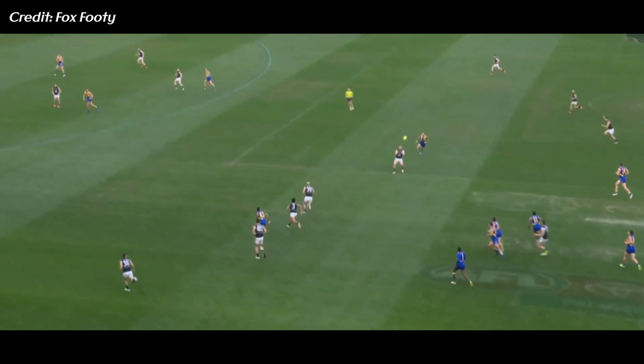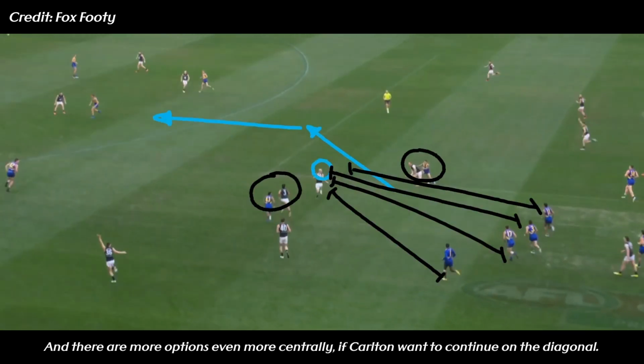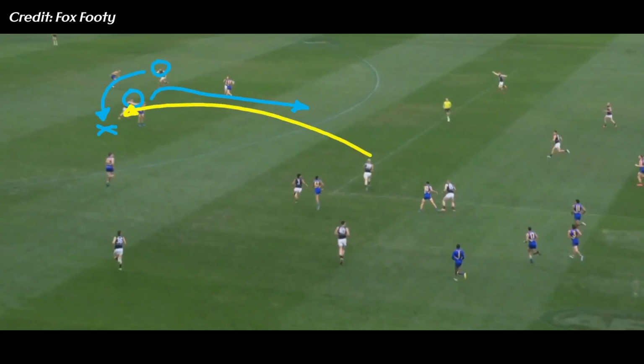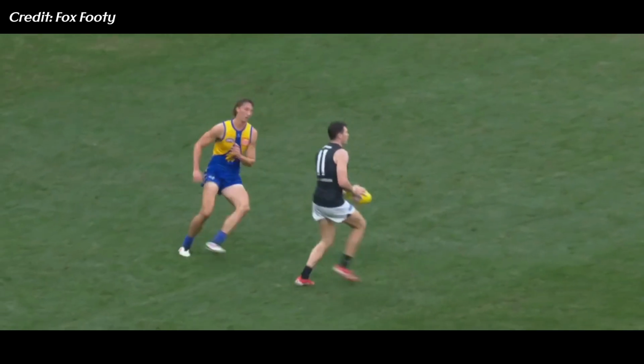And while the Eagles overcome 2 threats, unfortunately they can't cover Cincotta and the gap he's made on his opponent. Getting it centrally means Carlton can lead into previously adopted space by other players, and multiple of these players can be accessible, allowing for an abundance of options. In this case, Fantasia can lead right up towards the highest point of the 50, while McGovern rolls into his space from the far side. Ultimately, the final option that is used.